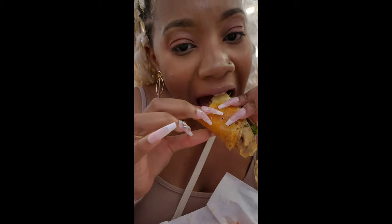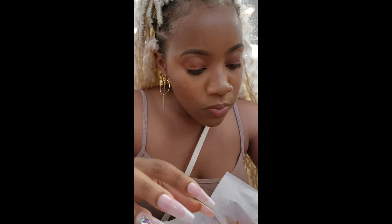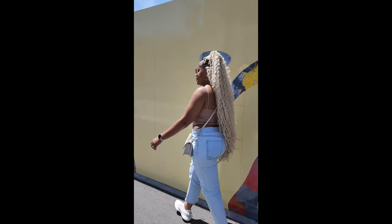Came with a shitload of meat and a little hot sauce on the side. I was tearing that stuff up. Had my cilantro on there. I love me some cilantro, okay? I was happy. Drank my jarritos and we was ready to hit the road again. So we decided to walk the strip again.